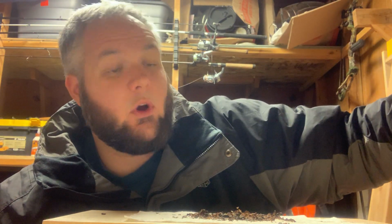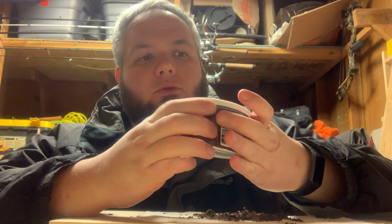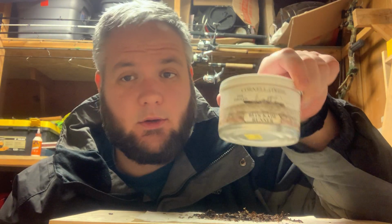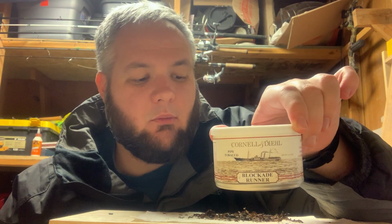Pirate Cake, unopened. So all the ones that are unopened means I've also never tried them. Bow-Legged Bear, C&D, unopened. Blockade Runner. I do really like Blockade Runner. I've only had two bowls of this one. Smoked it with my buddy from the Utah Pipe Club.